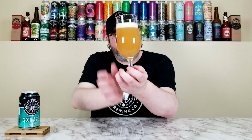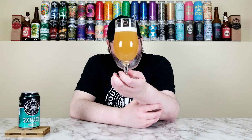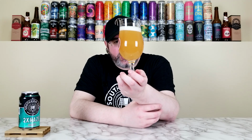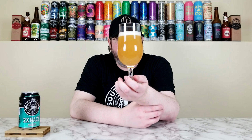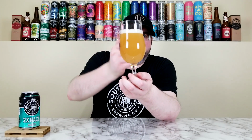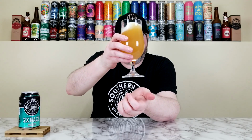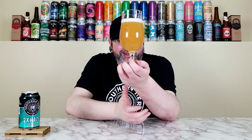So, yeah, that plays the role of a hazy, has that really nice orange color, kind of just looks like an OJ in person. On camera, a little bit darker. In person, it looks like some pulp orange juice. Had about a finger of this bright white, somewhat creamy looking head. A little bit of a soap sudsy look to it. Dissipating a little bit. Opaque, you really can't see through it. Murky and turbid.